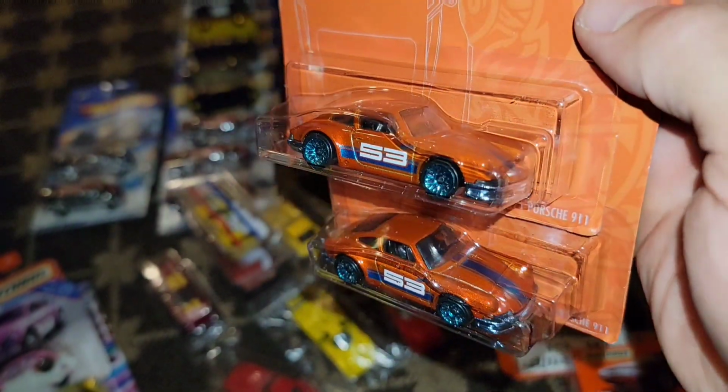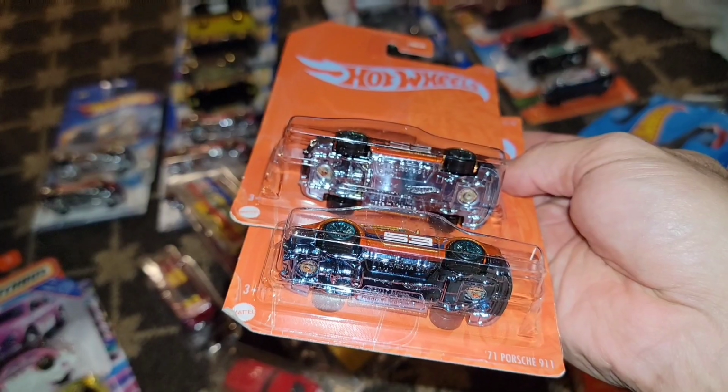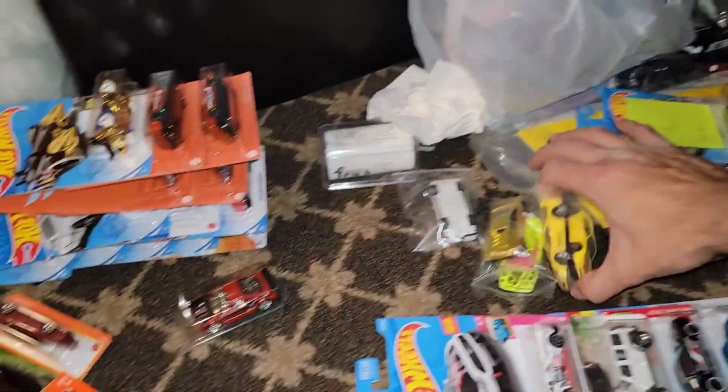So in case you are out there hunting, check for the base variation. So there we go. Definitely keep your eyes out for those. Always looking for variations, guys. You just never know. Just always double check.